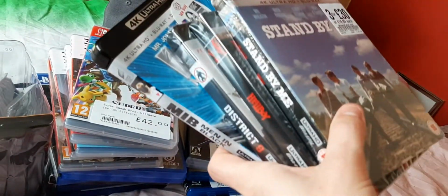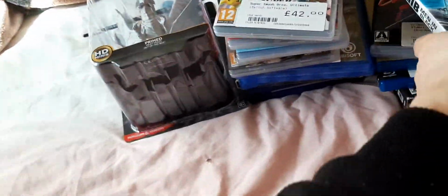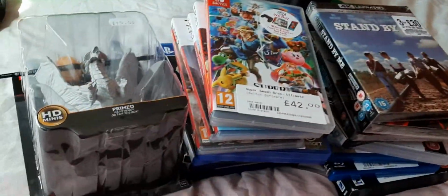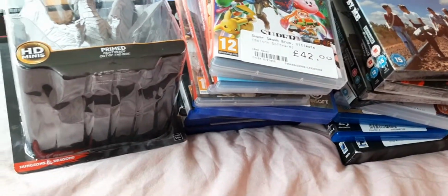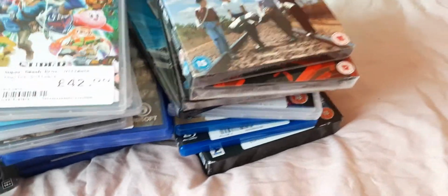But again, it's always nice to pick up 4K Ultra HDs. Now I have 5 standalone 4K Ultra HD movies and 1 box set, of course the Star Wars one. So any movies that I have on DVD, again, I have Blu-rays of now, will probably be sold or given away.